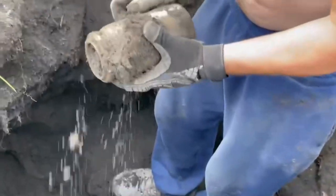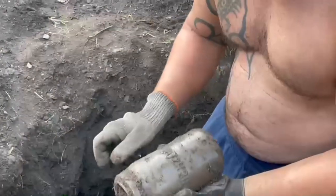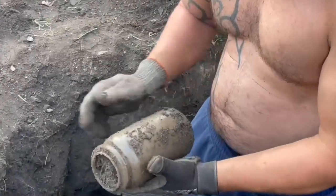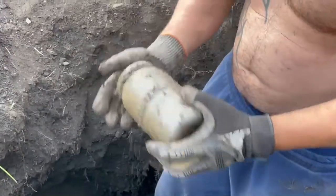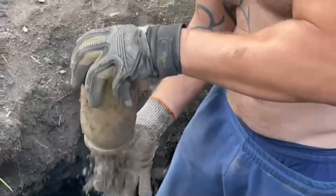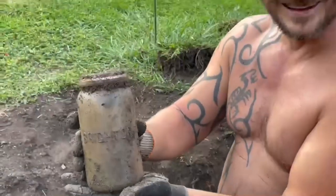It's a magic? Yeah, it looks like it. No, it ain't. What is that? It says Brighton. What in the world? Brighton. I have no idea, but that is a really neat jar right there. I've never in my life seen that one before. Check that out, guys.